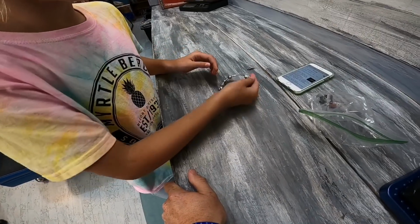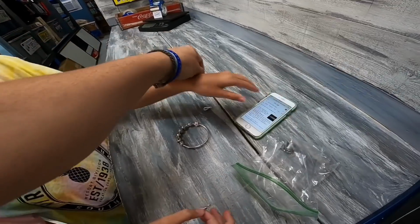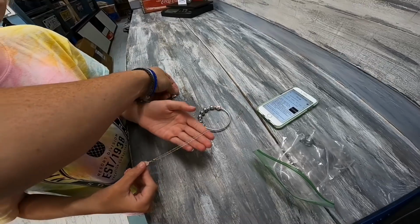Yep. And those go for pretty good money. I paid $10 for that one. I think I paid $2.50 for the others, but I might have paid $5 a piece.